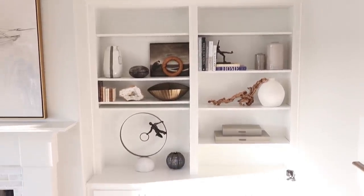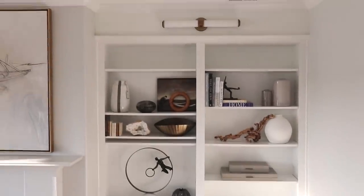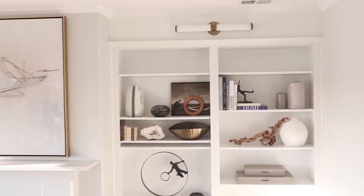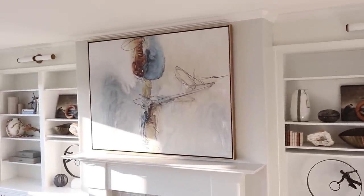So I'm gonna kind of pan down a little bit so you can see it. The light is currently at its harshest. But I wanted to show you the light. And then the other side, look at that. Oh my gosh. I love it, I love it, I love it.